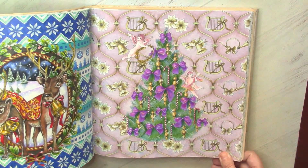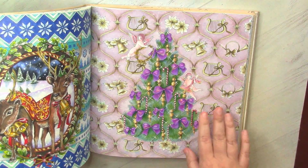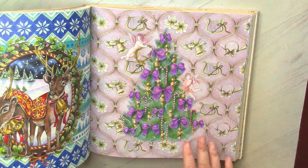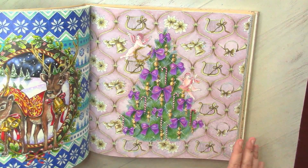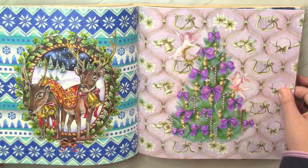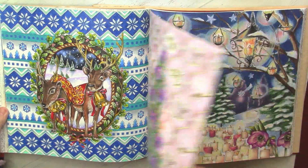Well, here you can see how well Prismacolor pencils blend on this paper. Everything, background and pine tree in Victorian style, made with Prismacolors, and that's one of the papers where I absolutely enjoy doing even the background with them. They blend like butter.